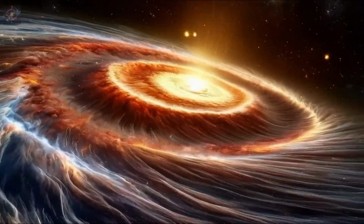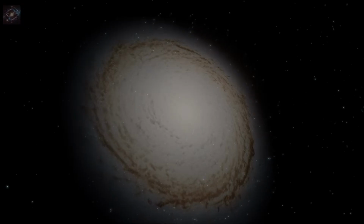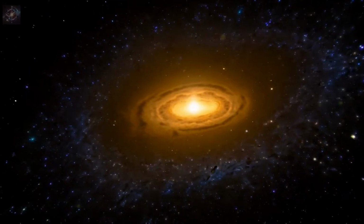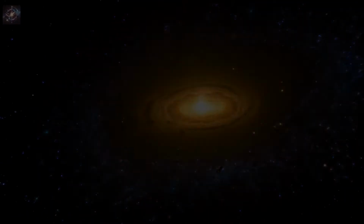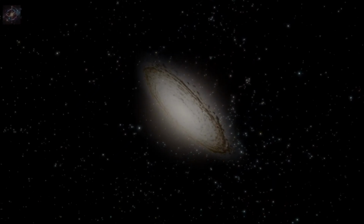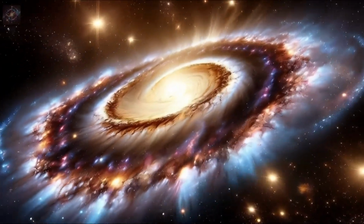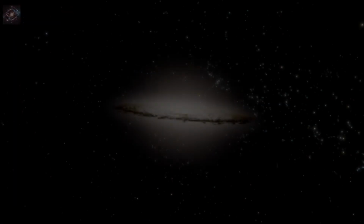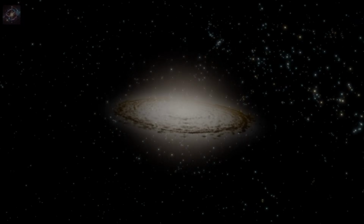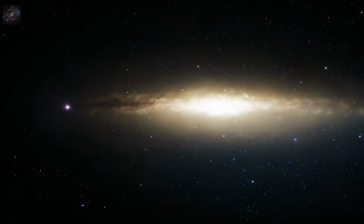Galaxies are not isolated islands floating in space. They are interconnected through vast cosmic structures, forming clusters, superclusters, and filaments that span millions of light-years. The Sombrero galaxy resides near the Virgo cluster, one of the most massive galaxy clusters in the local universe. This cluster's gravitational influence, along with the mysterious push of dark energy, subtly shapes M104's trajectory. The interplay of these forces is a microcosm of the larger cosmic drama, where gravity and dark energy compete to define the universe's fate.